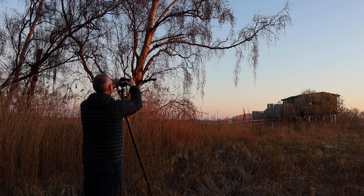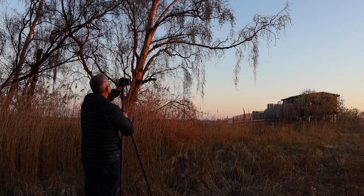You know, I'm just going to do one more on this tree, just because I can. In terms of focus point, that is. Just focus back on that tree. It's better.